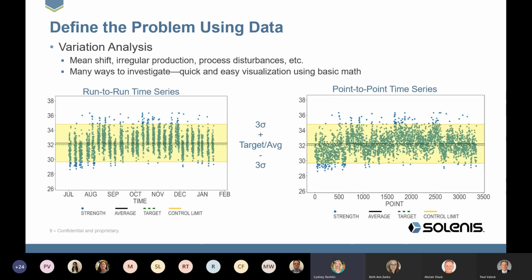The last and more involved approach I'm going to talk about today, and it's personally one of my favorite methods, is kind of a quick version of a variation analysis. I mentioned that there are so many ways to investigate variation. Any method that you choose is going to have some underlying assumptions that you need to validate. But for the simple purpose of looking for the presence of the problem that you're investigating in the data, I really like to use this quick and easy statistical process control approach.